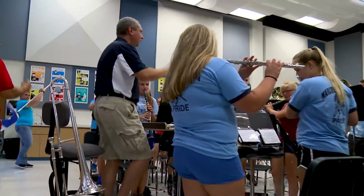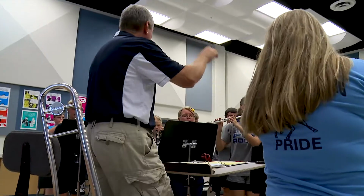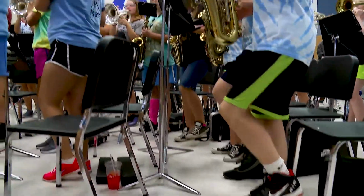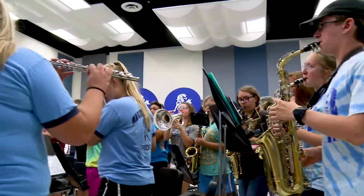The experience that I have with this new room is incredible. Our kids, their instruments work better, they function better, they're breathing better, and all these things that seem to be very small components all add up to a much richer experience. So we're very fortunate to have that, and the floor plays a huge part in that.